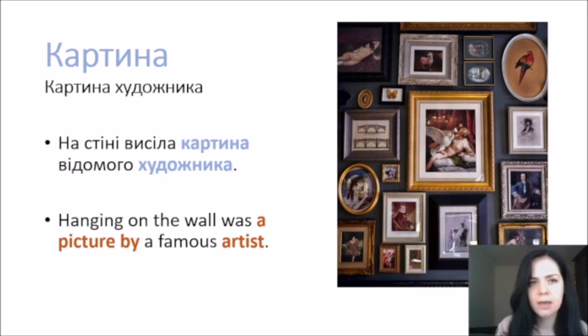Next one is картина. Картина means picture or a drawing or painting, something you can hang on the wall and decorate your room with. So the word combination is картина художника. Художник means an artist, so картина художника means a picture by an artist.